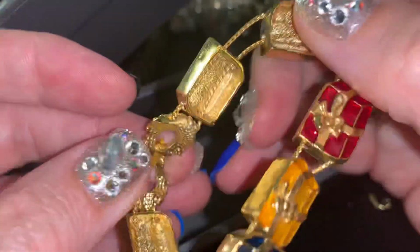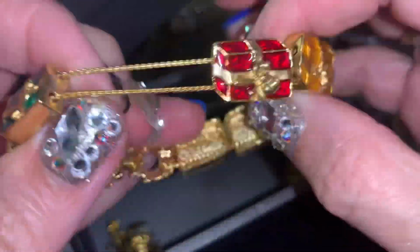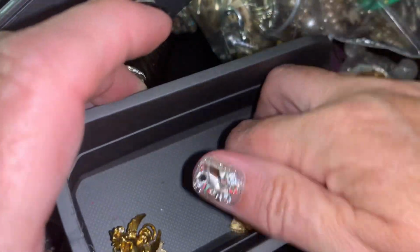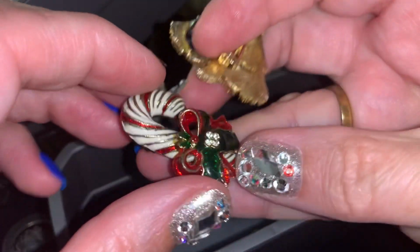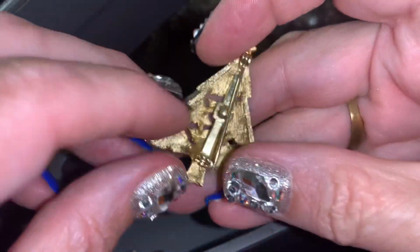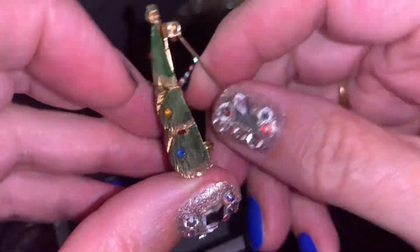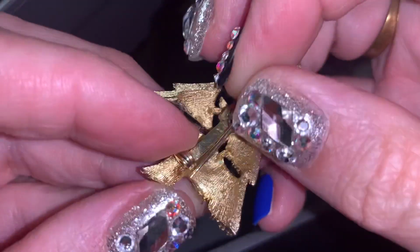Presents. What do you think? He's cute. Candy cane. That's a pretty candy cane. I love candy canes. Stone, stone, stone. I think it has all the stones.